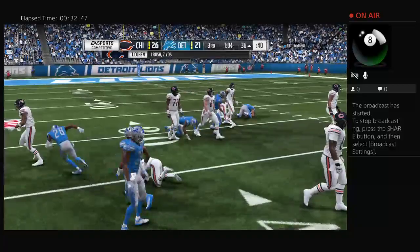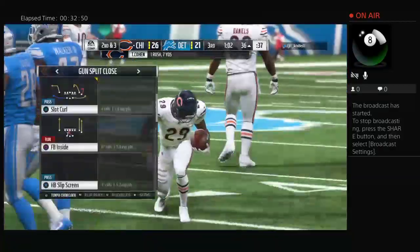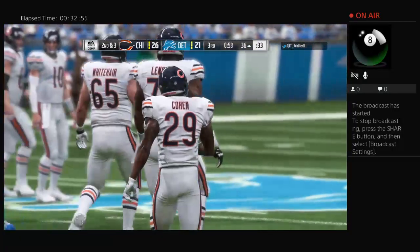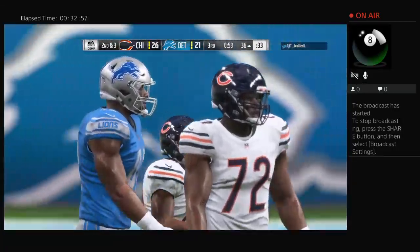Flashed the stick skills, but didn't get a ton from it. Stopped short of the 35. It's a 7-yard carry to set them up with a 2nd and 3. An opportunity to get a drive started here at the end of the 3rd quarter.